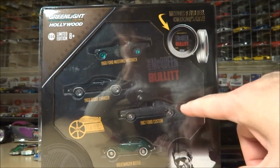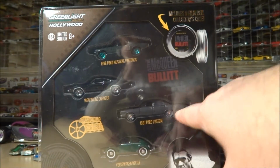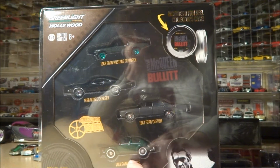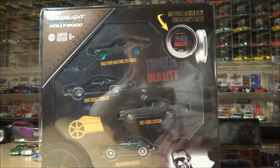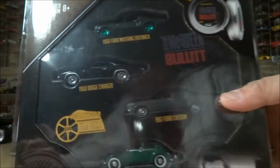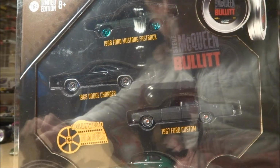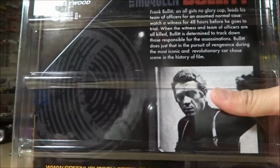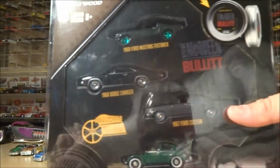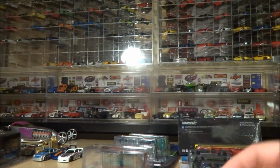I have another one I shared a while ago, where this one, I believe, is the green machine, the '67 Ford Custom. I've seen a lot of people share the green machine of the VW Beetle as well as the Dodge Charger. So I want to thank Ken again for this. These are nice sets. Even retail, they run about $25 at Toys R Us. Kind of pricey just to have one green machine, but if you collect them, which is what I do, it's a nice piece.